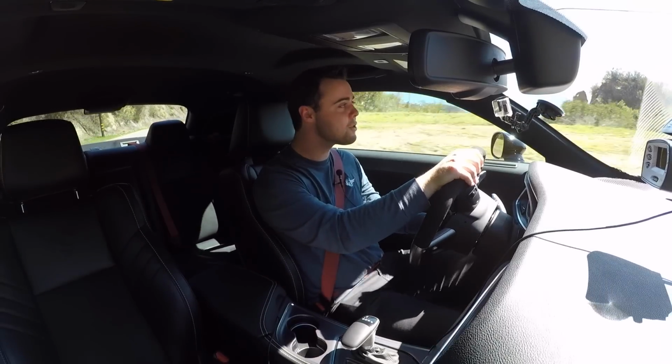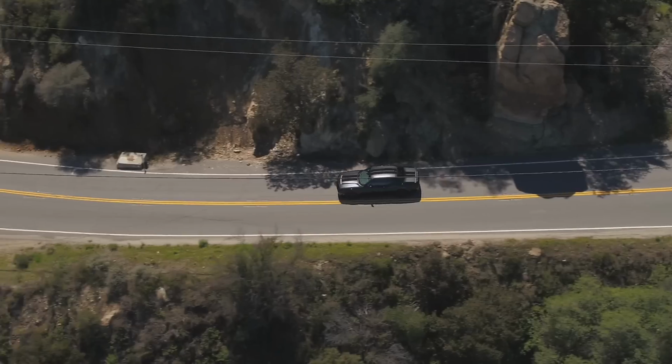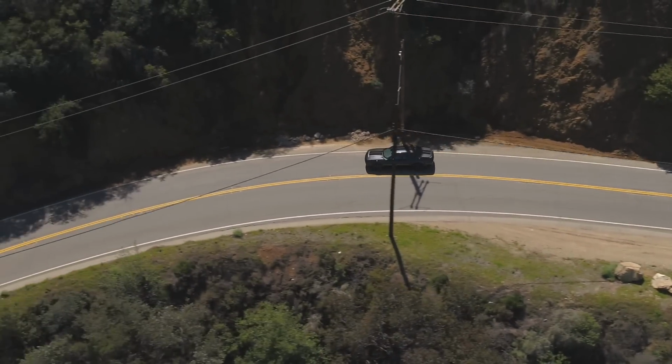One of my favorite parts of the Demon, though, has to be the sound. It has a significantly more intense supercharger whine than the Hellcat has. That is intoxicating. Just a combination of supercharger whine and then also just pure V8 rumble.